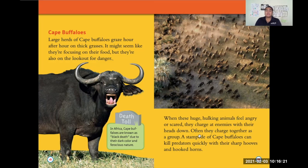So they're like the elephants and the hippos where they only eat leaves and grass and stuff, but don't get in their way because they do still attack you. So even though you're made of meat and you're not a plant or anything, they'll still attack you if you get in their way. In Africa, Cape buffaloes are known as Black Death due to their dark color and ferocious nature.